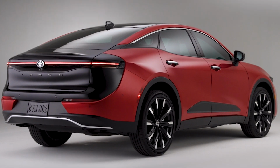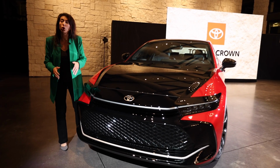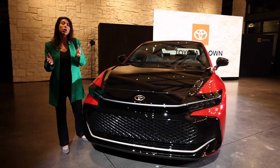Toyota has reimagined the sedan. Now you know of the Camry and the Corolla and the other vehicles, but this is all new, and they took a throwback name, the Crown. So this is the 2023 Toyota Crown.